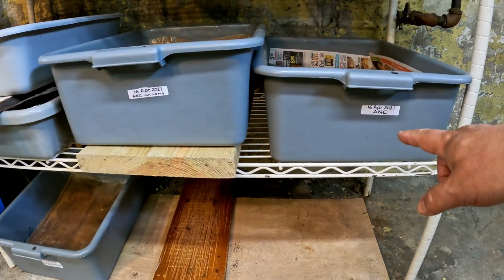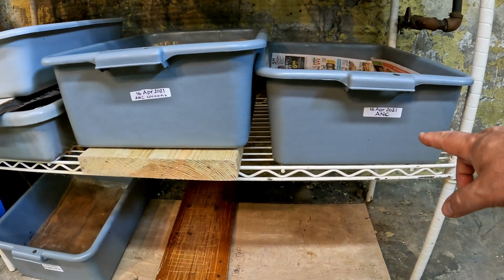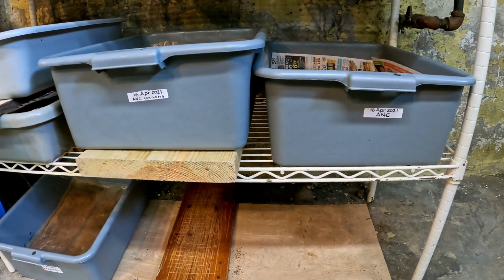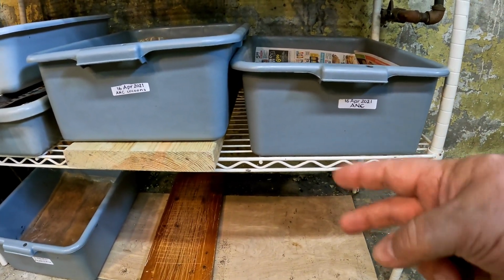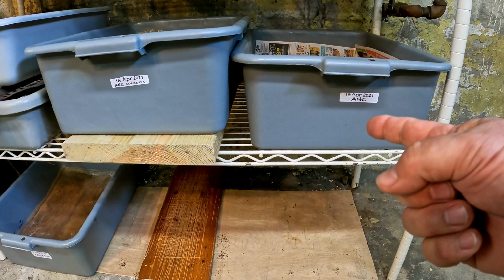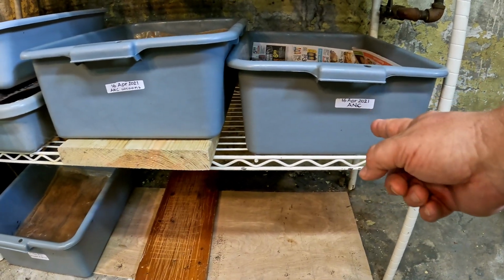What you see here are my African night crawlers. It was one month ago today, 30 days ago on the 16th of March, when I harvested two separate African night crawler systems, and all the worms that came out of those two systems got placed into this one tub here.